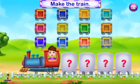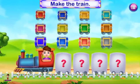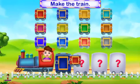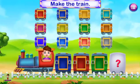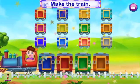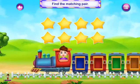Make the train. You are going good. Yes, that's right. You made a fantastic train. Find the matching pair.